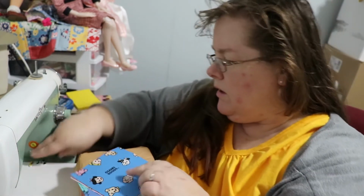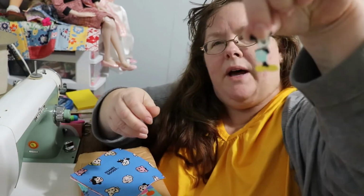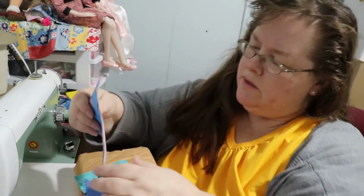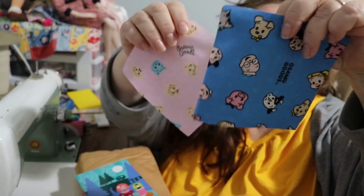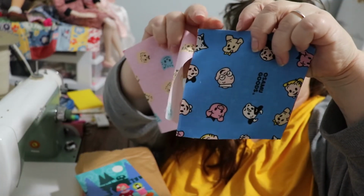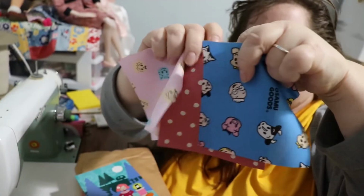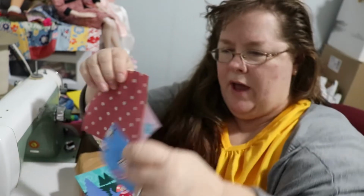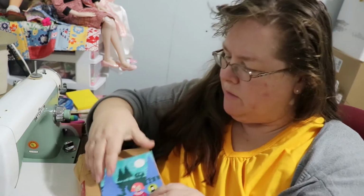And then a little Mickey Mouse button. That's awfully cute. And it looks like some pieces of squares of fabric. Now I quilt as well, so I love getting these little random squares, plus they're little like samples of the fabrics that they have or have had, and I love those. I'm collecting them. I'm gonna make me a quilt one day out of all the samples they send me.